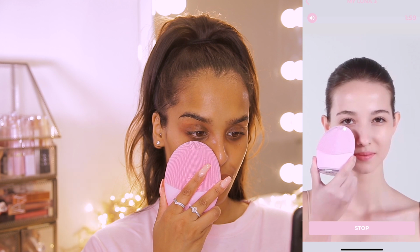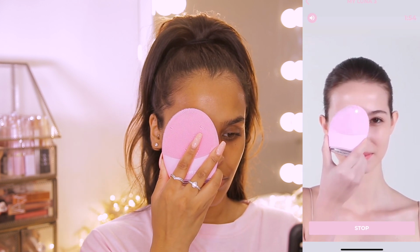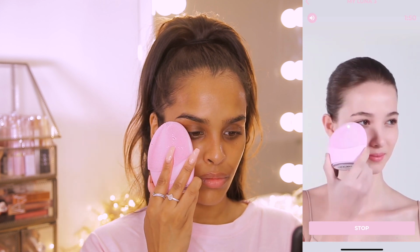Start by placing Luna 3 on each part of the eye contour for 2 seconds at a time. Then glide the device from the inner corner of the under eye outwards towards the temples.